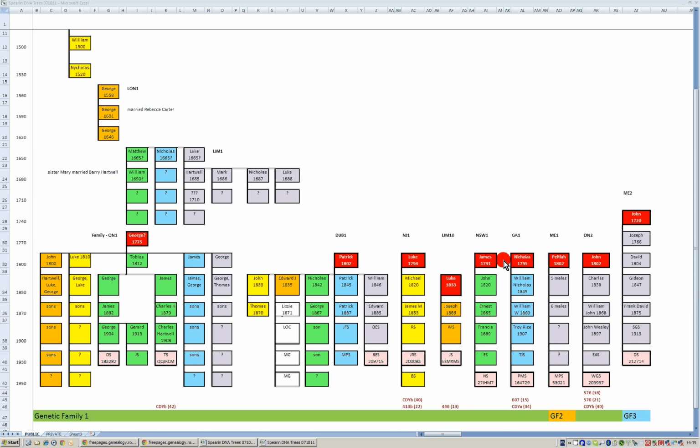Now, most of the members of this group have been able to trace their ancestors back to about 1800. Before that, there's a gap of about 120 years, and then we pick up the trail again in Limerick with the brothers Hartwell, Mark, Nicholas, and Luke. Now, these were the sons of Luke, who also had a brother Nicholas and Matthew, and they were probably born around about 1665, but again we're not entirely sure.